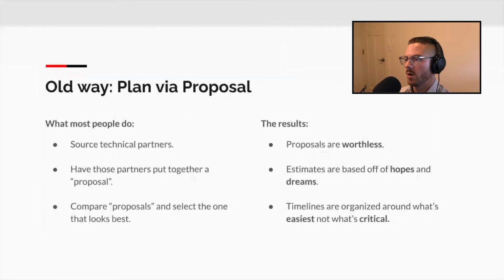So what's the old way of doing that? Well, the traditional way of planning is via proposal. You go out, you source technical partners, you source design firms, development studios, freelancers, look for technical co-founders. You have those partners put together a proposal, an estimate of how long they think this spec and these designs that you've contributed are going to take. And then you compare proposals and you select the one that looks best. So what do you get with that? Well, for one, proposals are worthless.